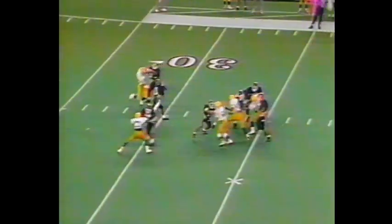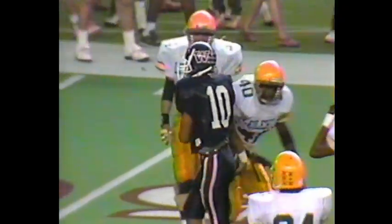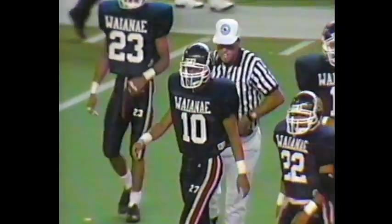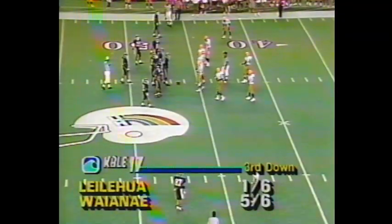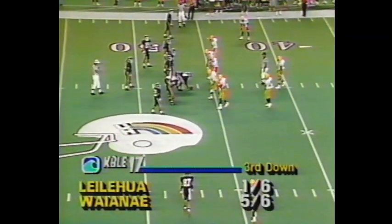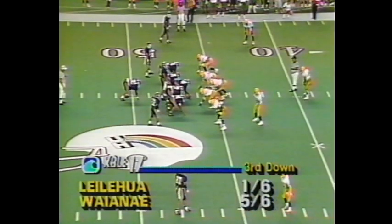3rd and 9. Freitas back to pass, fires, and complete. First down and more for Andy Tafiti beyond midfield and down to the 47-yard line of Leileihua before Lorenzo Hartwell applies the pads and makes the tackle. And timeout Waianae, but a big first down, Coach. Troops are saying up in the, there's your 3rd down conversions. 5 of 6 for Waianae, only 1 of 6 for Leileihua.